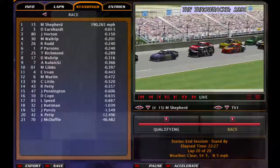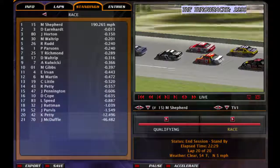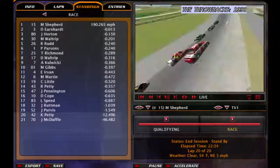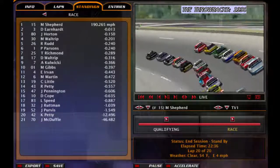So you can see on the left-hand side, there are your finishing results. And that's going to be it for dual race number 1.